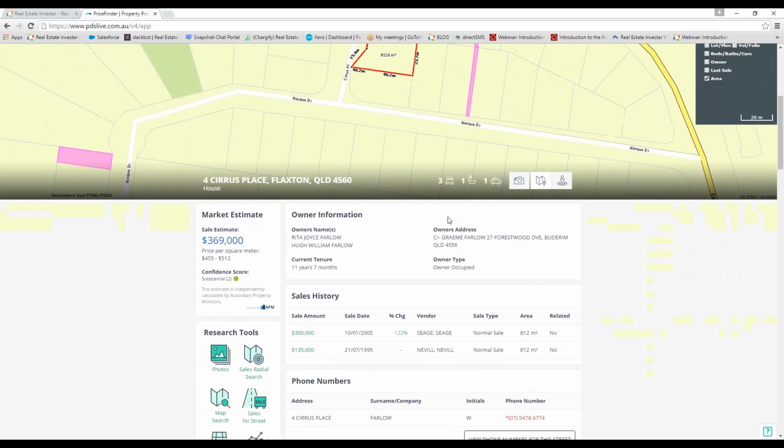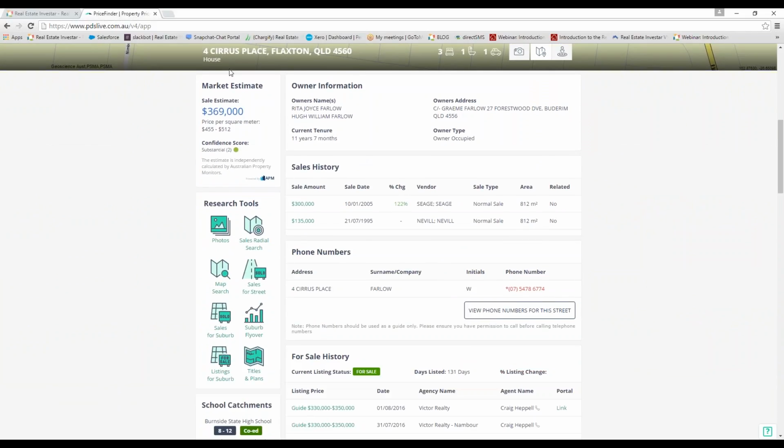We have some information here from My Valuer. So it's letting us know that it's confident at a level of 2, 1 being the highest. This property is worth $369,000. So the fact that they're asking $330,000 for it shows us that they are looking to meet the market. It may be going for a discounted price. So that's one good piece of data that we can use to try and understand whether or not this property is indeed discounted.